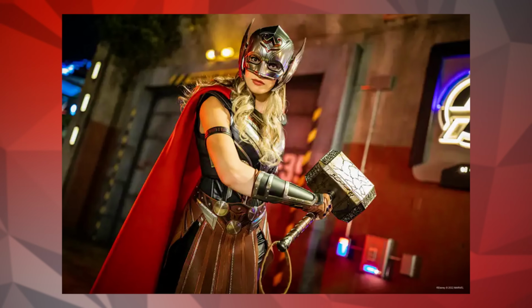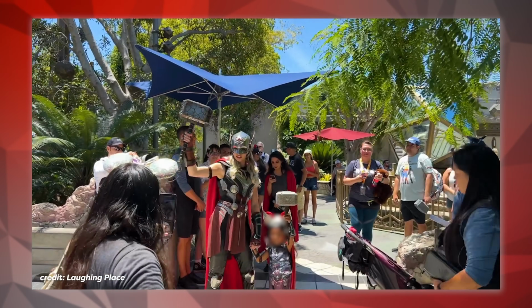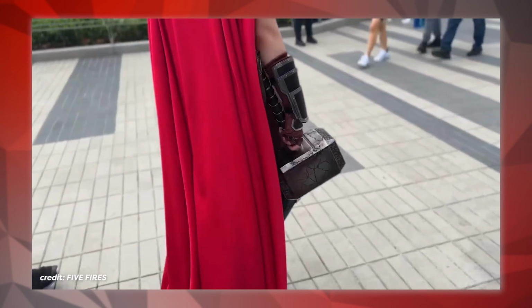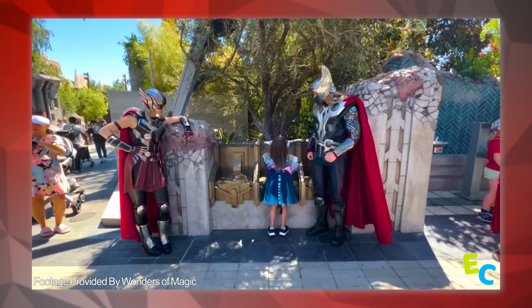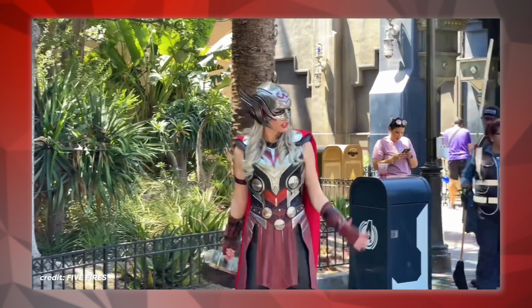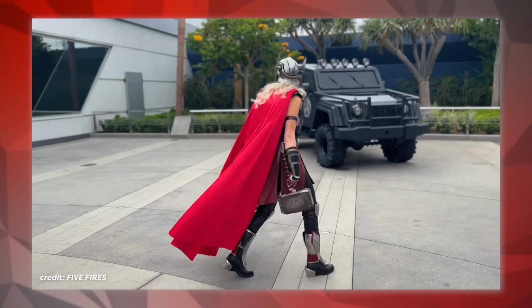And now we've gotten Mighty Thor, aka Jane Foster, and she is a presence in Disneyland. She's got the hammer reconstituted, and it has special powers that kids can't pick up, and her costume just looks phenomenal. Everything from the details on the helmet, all of the engraving on the belt, even the boots look cool.